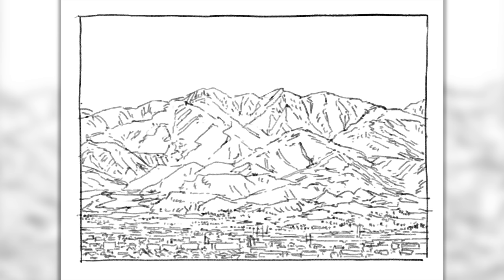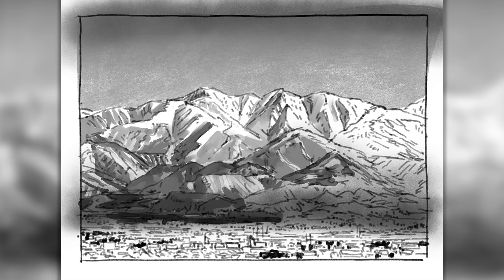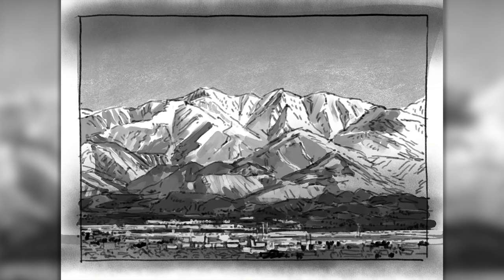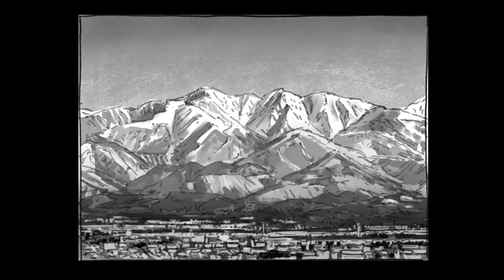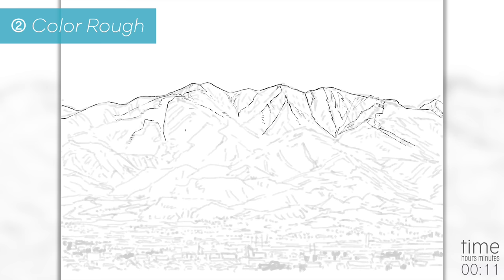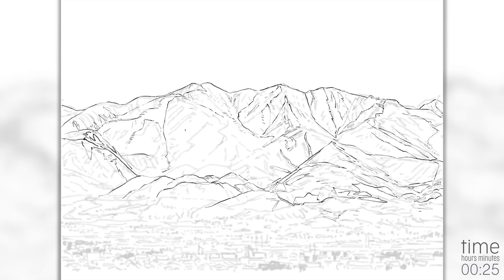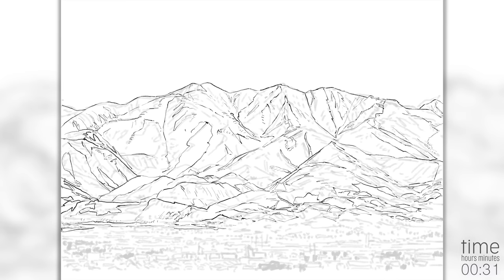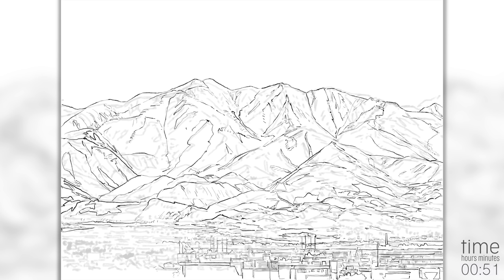And this is the first stage, a black and white thumbnail that I painted just to show the people who commissioned this illustration what I would like to do with this piece. Usually I would paint like three of them really quickly, just to show my ideas and to give them some choice, but here this scene was actually really simple. I just had one idea how to paint this mountainside, so I did just one thumbnail and sent it out. And when it came back with an okay mark on it, I started to do the color rough.